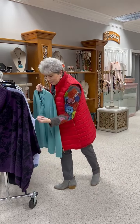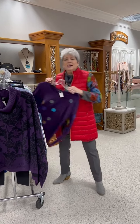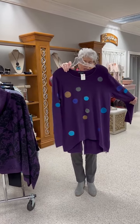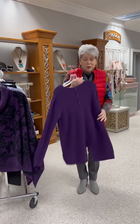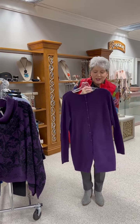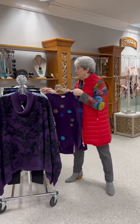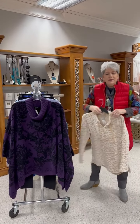And the original price was $58. Here's a Parkhurst in one of their great dots. Not only do you look great and dotty on this size, you're buttony on the back because it's got buttons going all the way down with a cute cutout slit. Originally priced at $121. Still in the mediums.